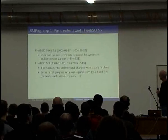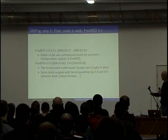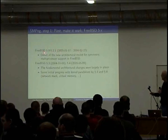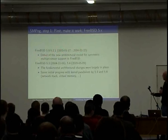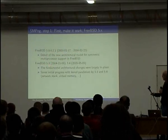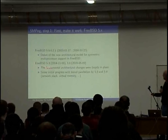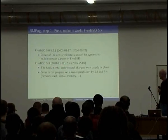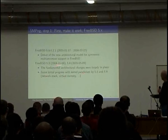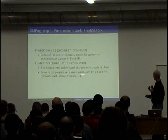And this was really what the FreeBSD 5 branch was about. So FreeBSD 5, the early releases, which came out in 2003, 2004, were the debut of this new architectural model for multiprocessor support in FreeBSD. And then over the course of the remaining releases on the branch, 5.3, 5.4, which came out over the next 2 years, most of the fundamental changes were in place, and there was some initial progress with improving the kernel parallelism in 5.3 and 5.4. For example, the network stack and virtual memory systems had been parallelized in those releases.